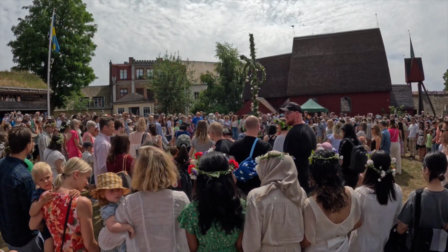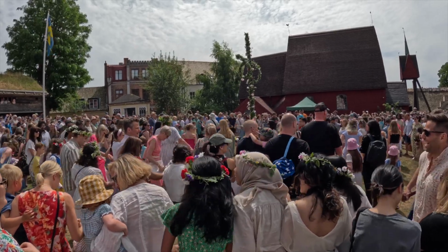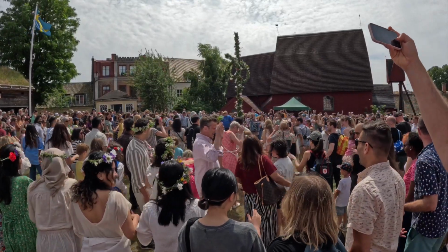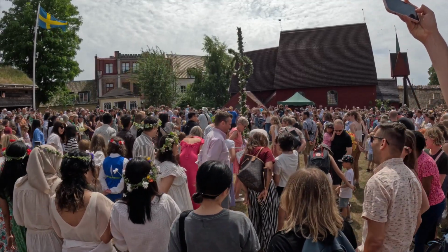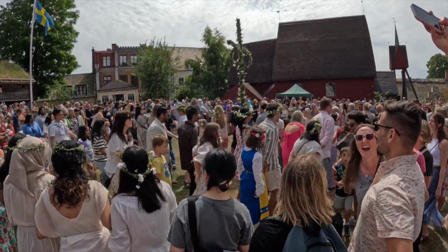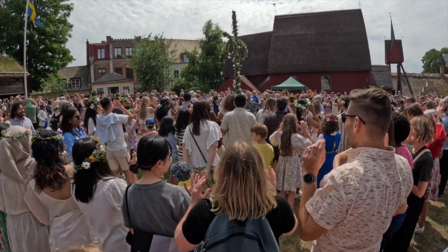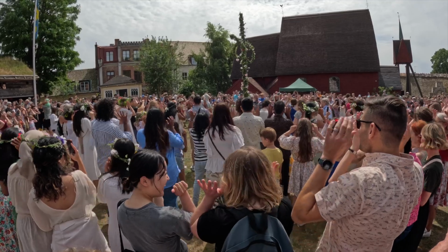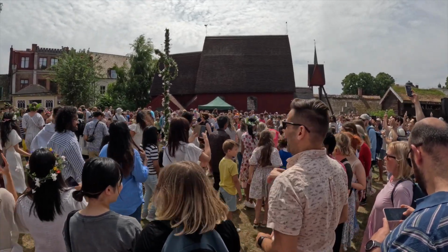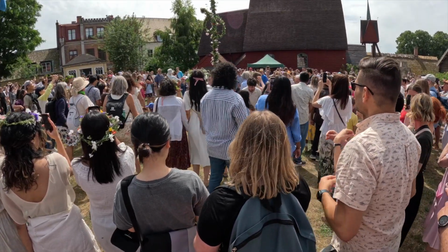1, 2, 3, smågodorna, smågodorna, hej Lucia att se. Smågodorna, smågodorna, hej Lucia att se.